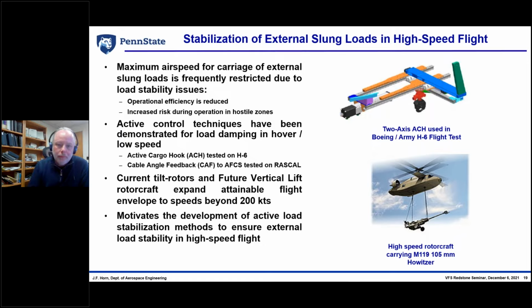So people have looked at active control techniques. I talked about the low-speed and hover stabilization. A similar controller that we developed was also tested by Boeing and the Army on an H6 flight test. The Army also tested cable angle feedback controllers on Rascal. On the H6 test, they actually used an active cargo hook controller. And this is very appealing because you don't have the complexity of integrating with the aircraft flight control system, although it does require added hardware to the vehicle.